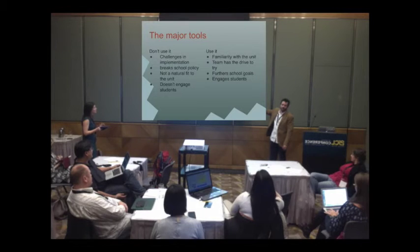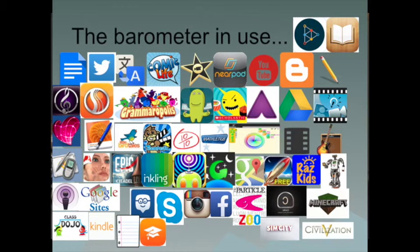This next slide is a bit of an ADD person's nightmare, but it does work. So the barometer in use, any one of these tools, and we can say this because any one of these tools we have tried them, with the exception of a few. But you can apply the barometer to any of these very easily. I'll use some of the ones that I use fairly regularly or have reasonably failed on me at one point. Blogger, which is in the top right, is a very successful tool to use if you're looking for a very, very simple e-portfolio. And it can be worked in on a modification and redefinition phase by allowing it to be a visual display of learning. It can be one aspect that leads you to that.